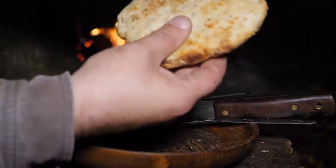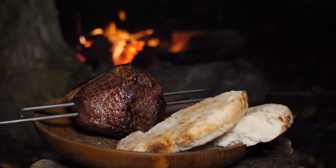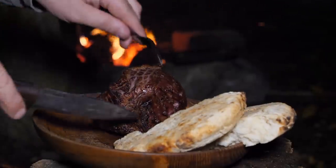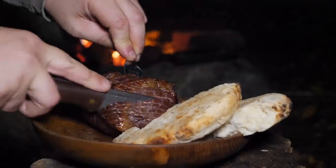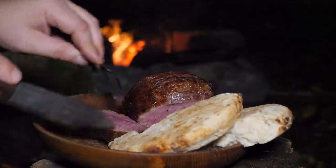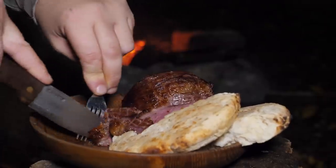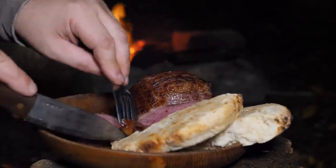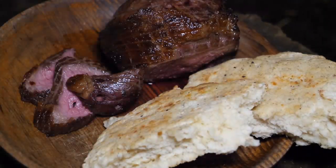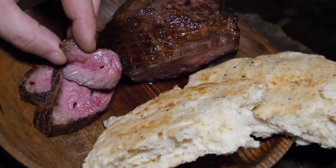Okay, the bannock's looking pretty good. Whoa, see the moist bits where the suet and the cheese was. This meat's rested for a minute. I don't really know what to expect. Okay, yeah, it's pink. Juicy. Yep, that's good for me. Let's have some of that bannock. Mmm, it's nice. Some of that nice juicy pink beef.